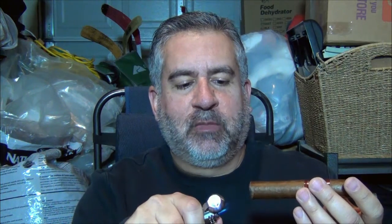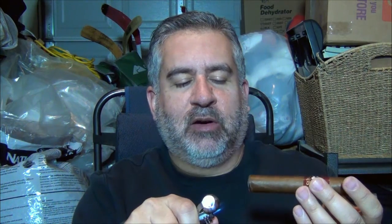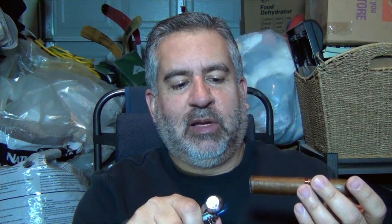So usually I'm a Maduro guy, and this comes in Maduro, Connecticut, and Sungrown. But I was willing to take a chance on this Sungrown with Perdomo because I like their Sungrown champagne series. A lot of the retailers that sell these really like them. I've heard about them before, and on Cigar Authority early on, one of the hosts really liked it a lot. Good start.